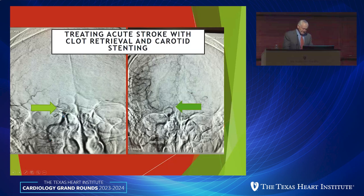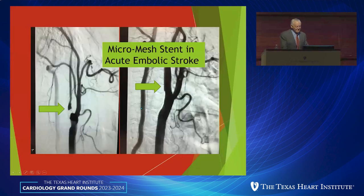This is another case representing now what is really good standard practice, I'm sure, here and everyone else. There's a middle cerebral, large hemispheric infarct, distal ICA occlusion, stent retriever, clot comes out, this vessel's reopened. This is now common day stuff. This is where the clot came from. This is after we used an anti-embolic micromesh stent.